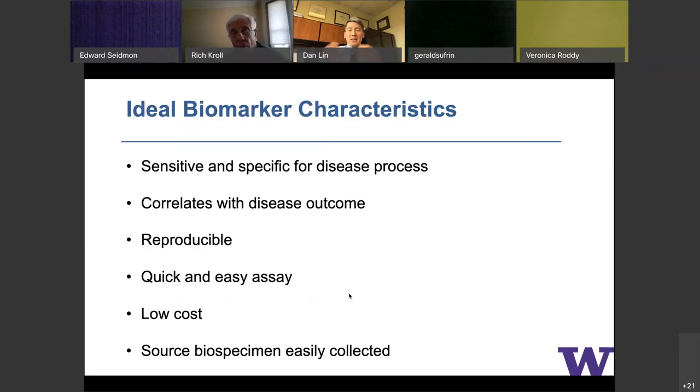But again, the ideal biomarker should be sensitive to what you're trying to find. It should correlate with some meaningful outcome. It should be very reproducible in a quick assay, preferably low cost and an easy assay as well. So we'll think about these characteristics later in our discussion. The other issue is, what are the targets?